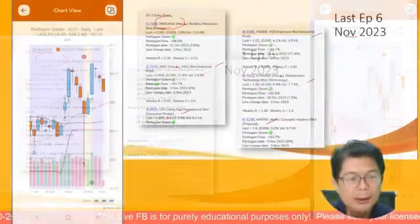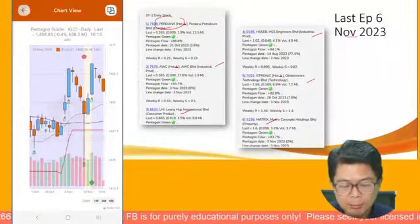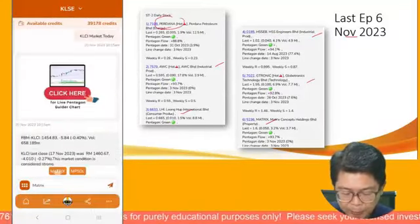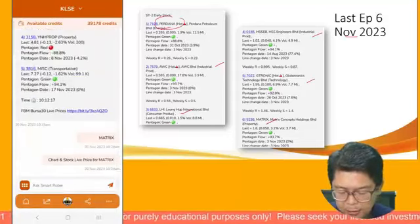Switching to a wider chart here. You can see from my chart here, let's take a look at Metrics, which we did come out on. Let's look at the chart.